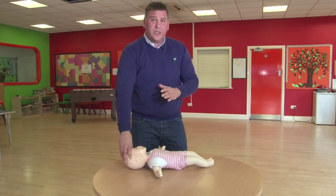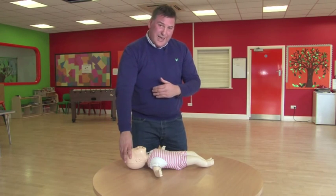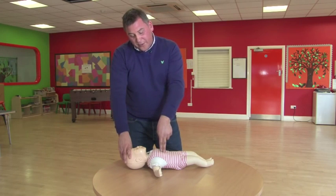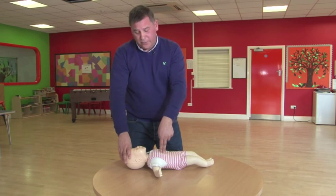If the child doesn't respond to those breaths, we now need to do some CPR again. The difference being now is that our chest compressions are going to be with 2 fingers as opposed to 1 hand. So 2 fingers in the lower third of the sternum, and we're going to push down 1/3 of the depth again, and we're going to do that 30 times at a rate of 100 to 120 compressions.